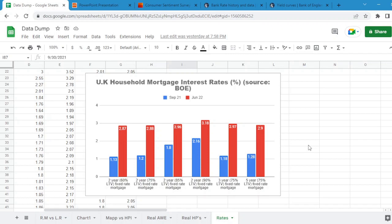Because as you can see here with the blue bars, these were the interest rates being paid for mortgages when bank rate was just 0.1%. However, in the red bars, we can see the latest data, the interest rates being paid when bank rate was 1 to 1.25%. The Bank of England actually hiked bank rate midway through June. So if the Bank of England continues to hike bank rate from its current 1.25% to around 2 or 2.5%, we could see mortgage interest rates doubling from here to between maybe 4 and 6%. Again, another downward pressure on disposable net incomes.